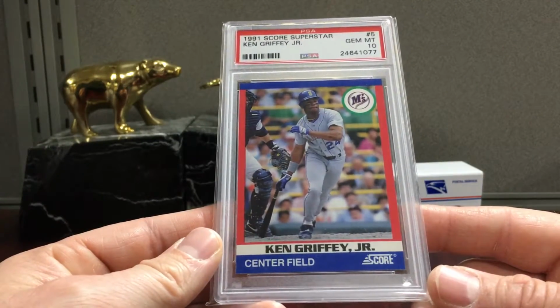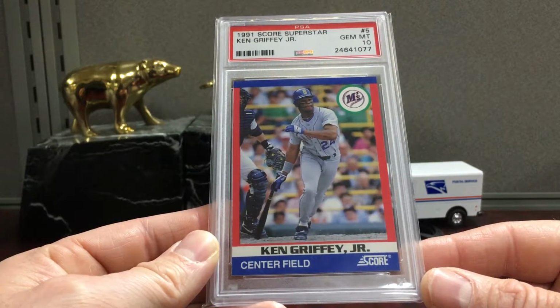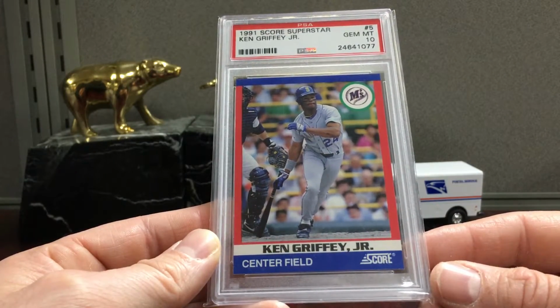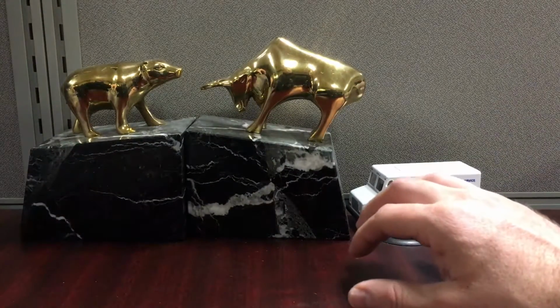Score Superstar. This is cool. I didn't have it. It is a neat one. It looks like it would be a tough set to get a 10 in, and it was affordable. So it kind of met all the criteria for a Griffey to add to the registry, which I think I'm number 9. So it's pretty good.